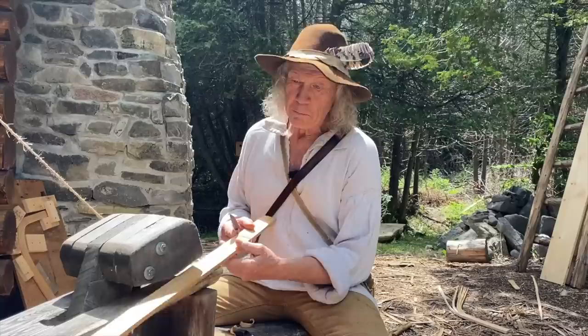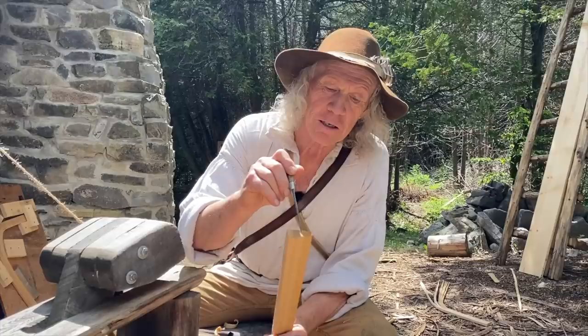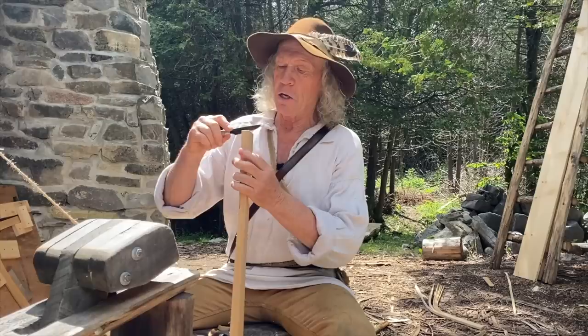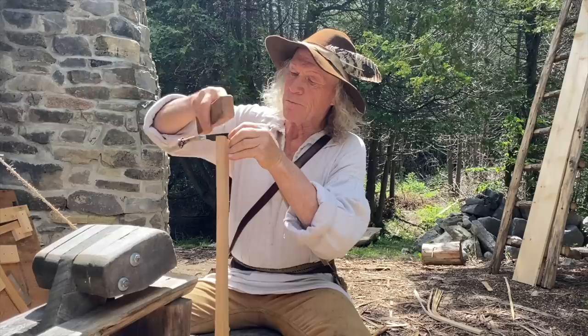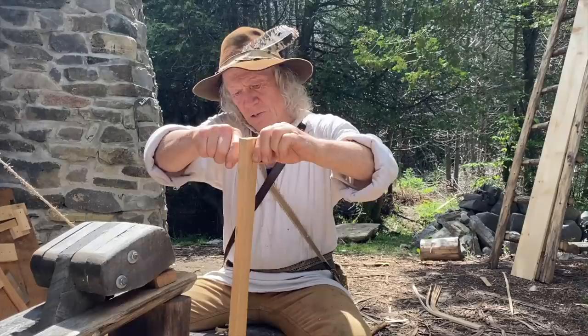Probably said this 100 times, but when you're splitting any wood, it's splitting it in halves. So we're going to start by finding roughly the center of this guy, and we're going to hopefully get 6 to 8 strips out of it. And as I split it down, it's going to stop at my tie-off point.